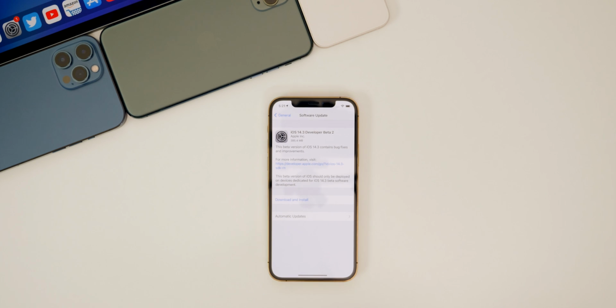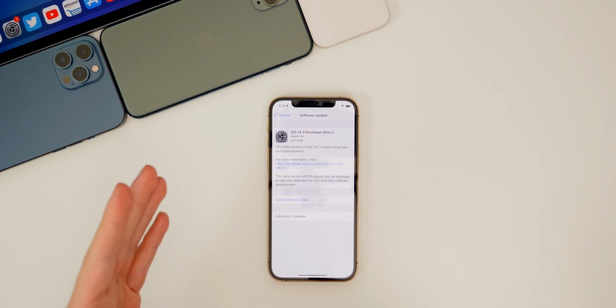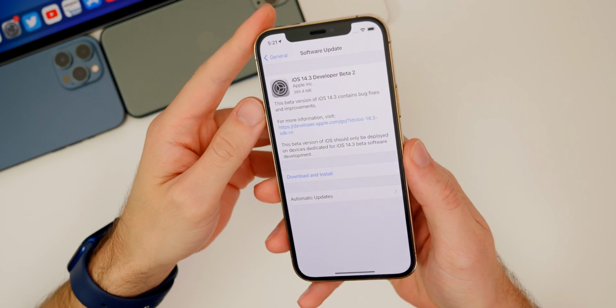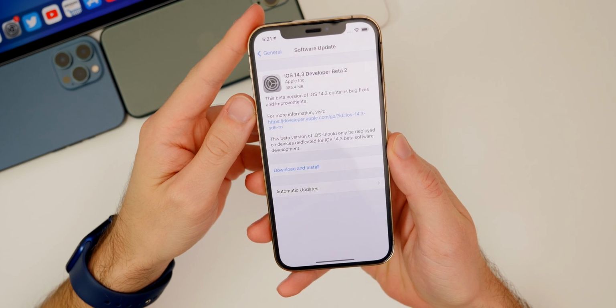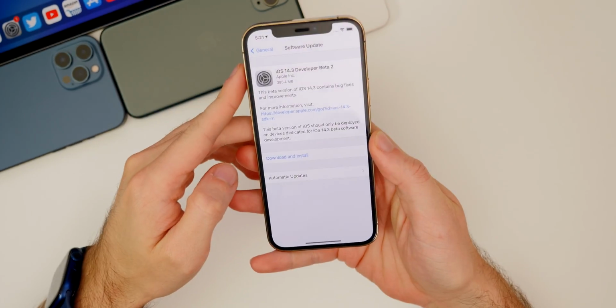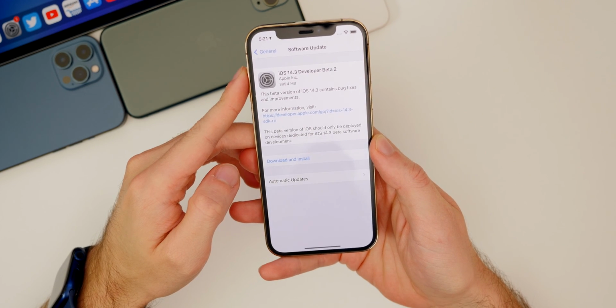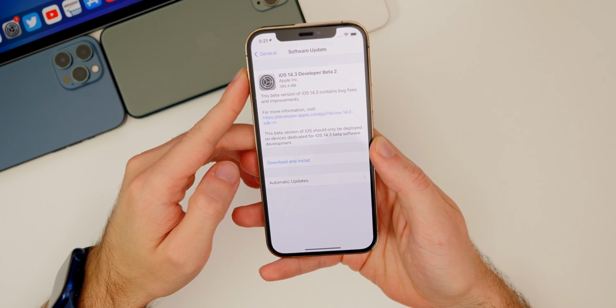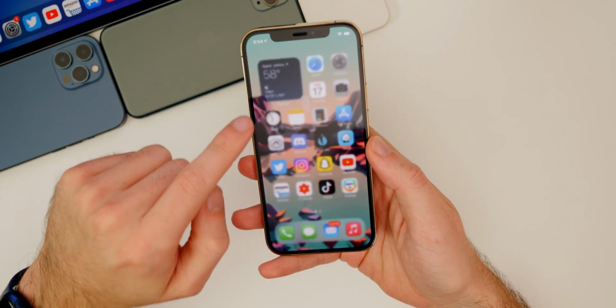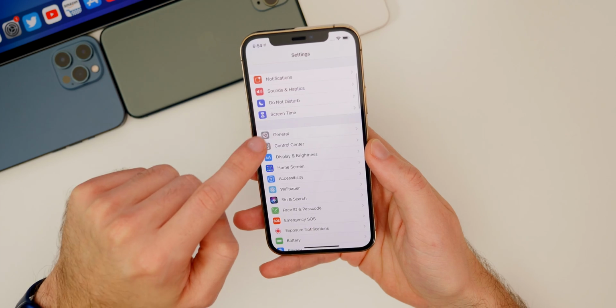So anyways, of course, in this video, we're going to talk about what's new here in the software update. We're going to discuss the battery life, the performance, the bugs, and more. So taking a look at the size of this update, you can see it came in here at 385 megabytes on my iPhone 12 Pro. That size will vary depending on your device and the version you're coming from, but it should be less than 500 megabytes for everybody.